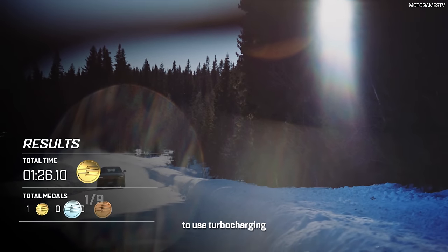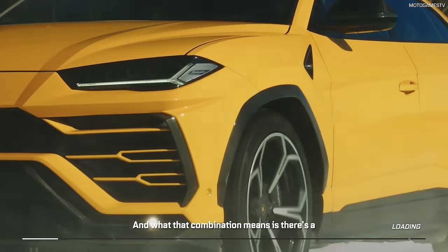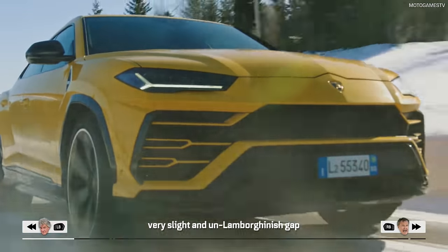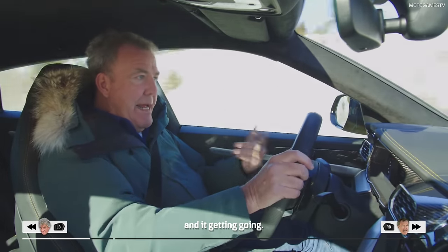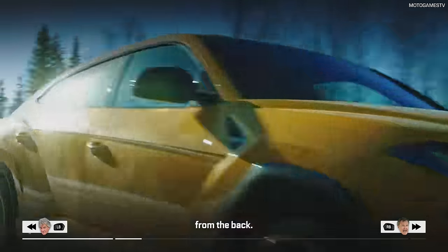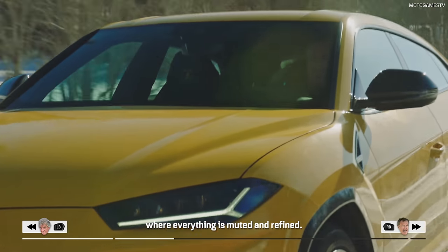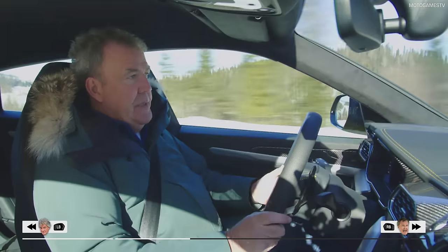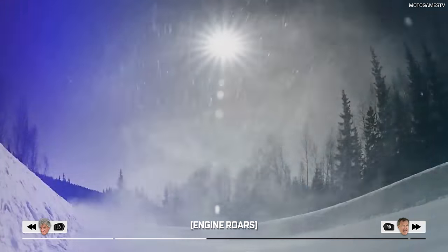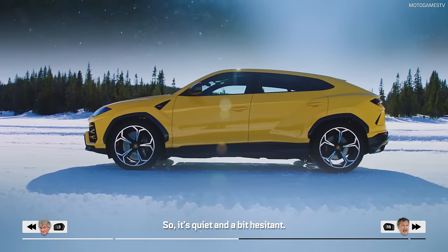First Lamborghini to use turbocharging and the first to have an automatic gearbox. And what that combination means is there's a very slight and rather un-Lamborghini-ish gap between putting your foot down and it getting going. And when it does get going, there are no screaming histrionics. Sure, there's a bit of popping and banging from the back. But you can't hear that inside, where everything is muted and refined. I'd see the Pope in one of these. So, it's quiet and a bit hesitant.